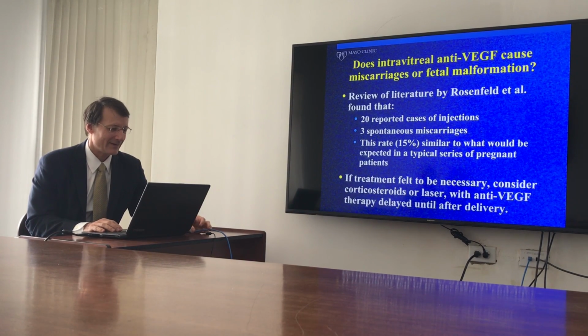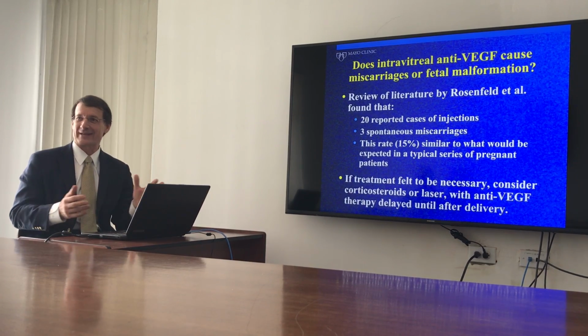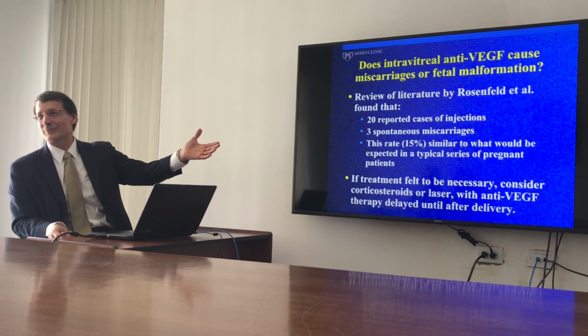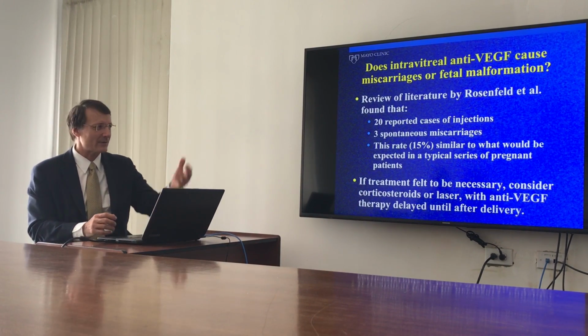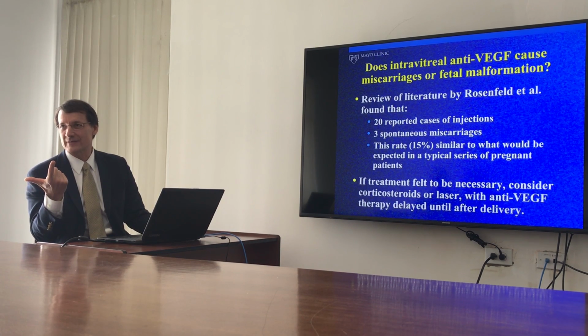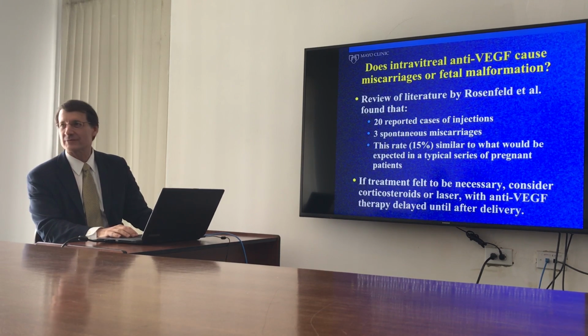Okay. So, everybody, and I agree, is nervous about giving anti-VEGF to a pregnant woman. The data doesn't support our concern, but I think we all would be hesitant to do that. So here are the options on the bottom. I think we talked about laser. We talked about Ozurdex, which would be a good choice. One other option is observation.